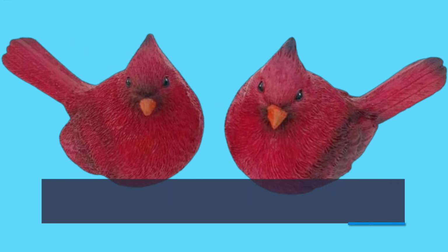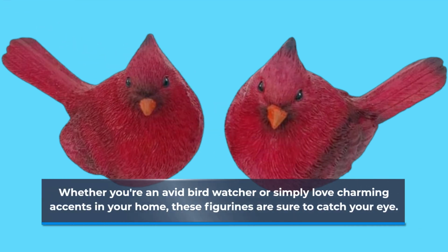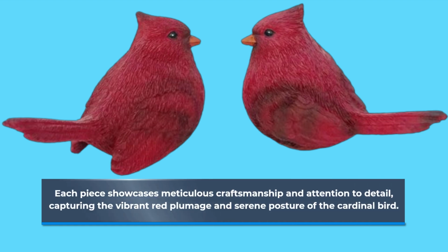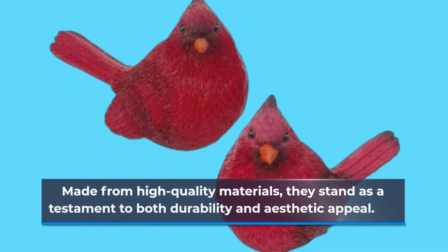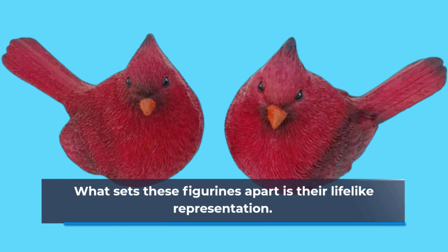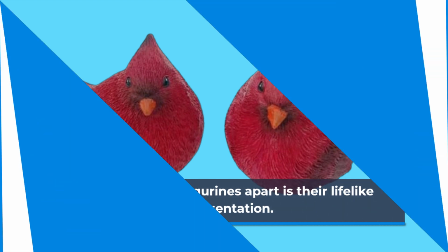Whether you're an avid bird watcher or simply love charming accents in your home, these figurines are sure to catch your eye. Each piece showcases meticulous craftsmanship and attention to detail, capturing the vibrant red plumage and serene posture of the Cardinal bird. Made from high-quality materials, they stand as a testament to both durability and aesthetic appeal. What sets these figurines apart is their lifelike representation.